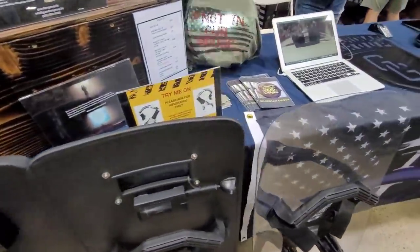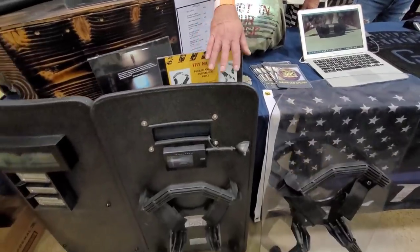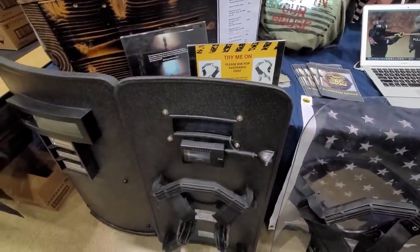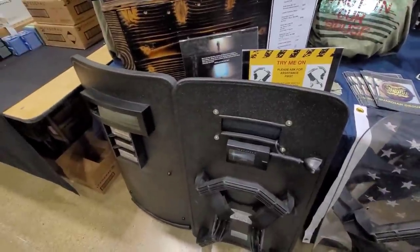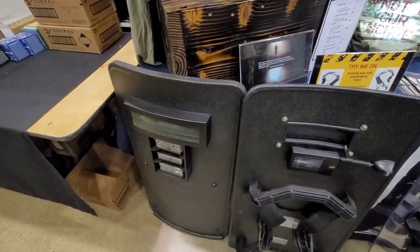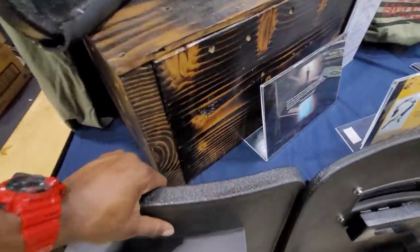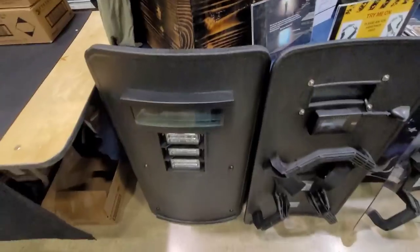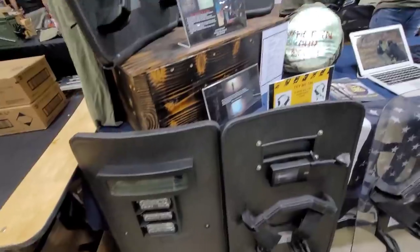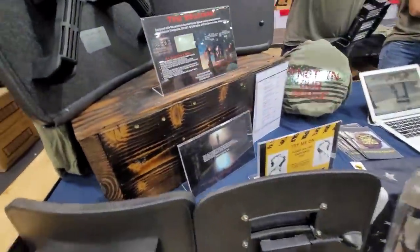Are any of these like bullet resistant? Yeah, so this one's a level 3A, same as regular body armor, like doctors wear. Oh wow. And it weighs 20 pounds. This one that's just rated, it's a level 3, rated for 716. I think it's 36 pounds. That's what SWAT does right there. Oh yeah, that definitely got some heft to it. Light gear. Right. You ready? Yeah, go ahead.